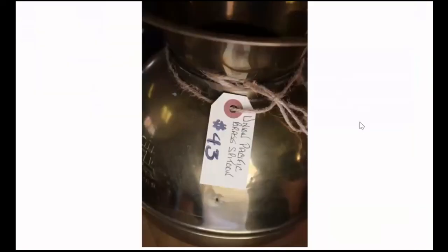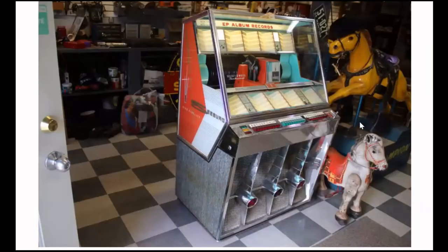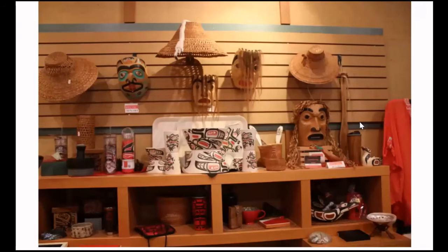And everybody needs a solid brass spittoon, $43 for this one. They had several of them in there. And here's an old 1952 Wurlitzer record player. And they know what that thing is worth. $5,200. I don't know whether it worked or not. And some more of the stuff you can buy for mementos.